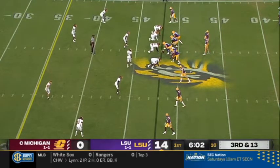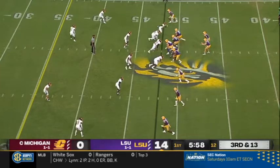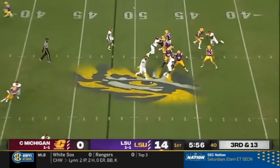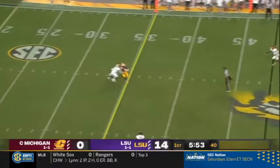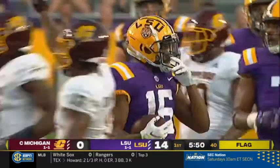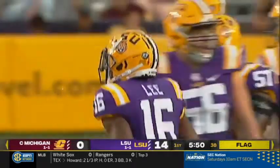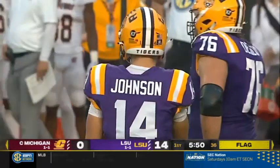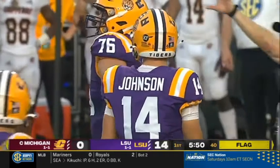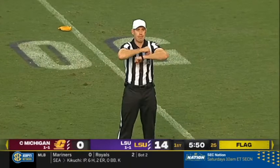Besh has a couple big first down catches. They motion him to the slot. Flag down, over the middle, complete. Should be a first down, forward progress. It's Devontae Lee again. But we'll wait and see what the flag is about. The Hedrick, our referee tonight.